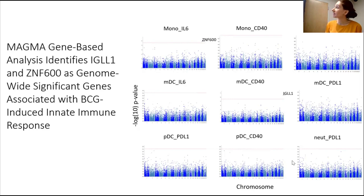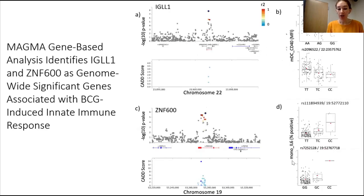So in doing this, we were able to identify two genes that met a genome-wide significant threshold, IGLL1 and ZNF600, right there. IGLL1 is associated with CD40 expression in myeloid dendritic cells, and ZNF600 is associated with IL-6 expression in monocytes.